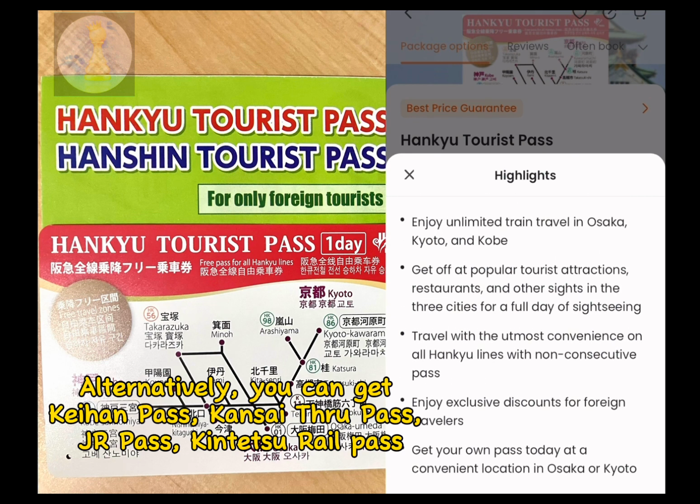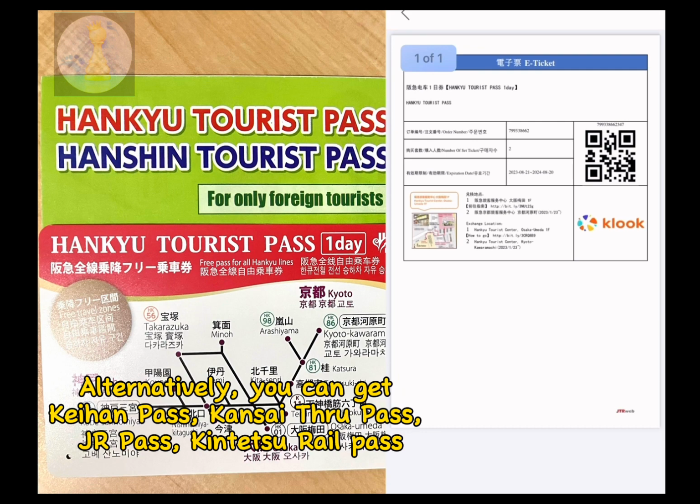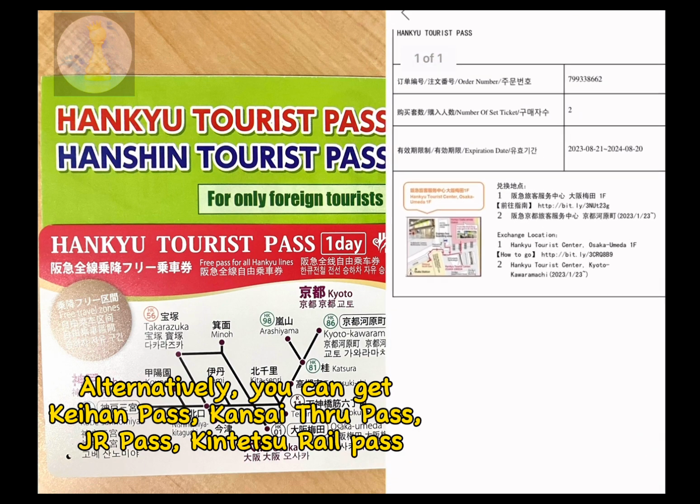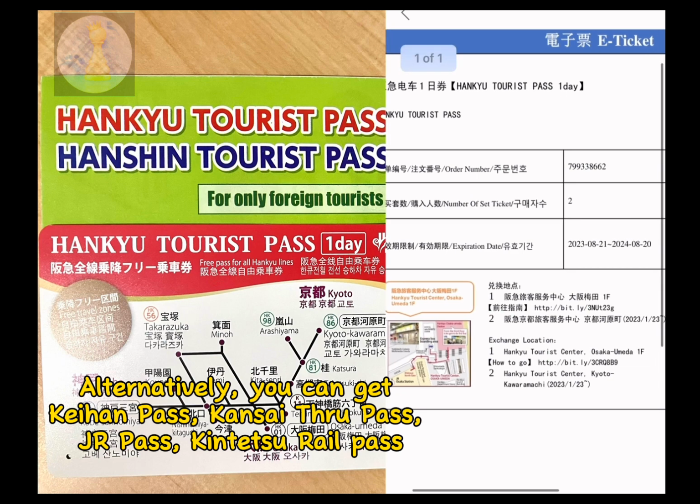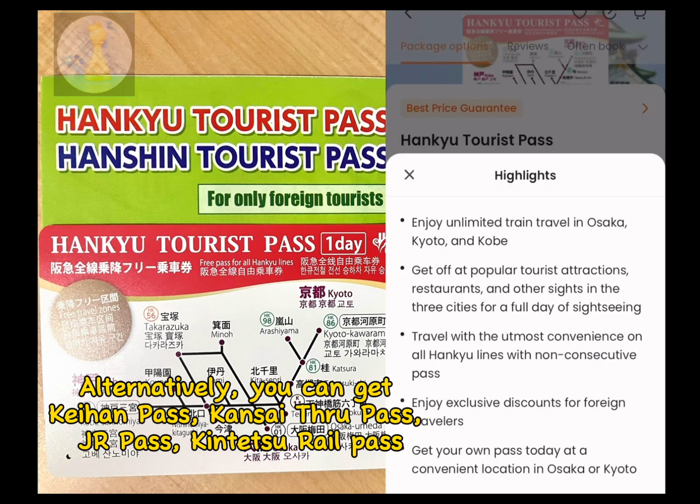Actually, you can use the Hankyu Tourist Pass not just in Kyoto but also in other places like Osaka and Kobe, as long as you are using the Hankyu line. As for your Hankyu Pass, you can get it from Osaka Umeda train station, at the first floor. Look for the Hankyu Tourist Center. So we used the Hankyu Tourist Pass to get to Arashiyama directly in the early morning.